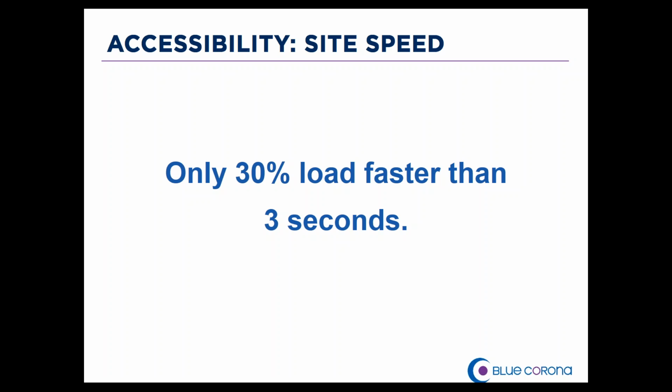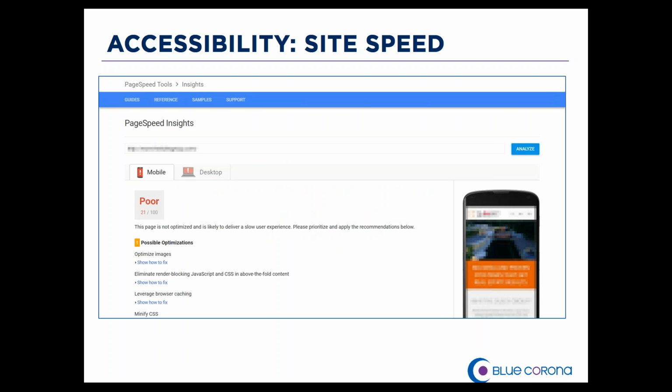So how do you measure this, right? How do we start to get an understanding of how fast you're loading? If you're brand new to this and you've never tested your website before, the best place to start is by using Google's PageSpeed Insights tool. It's incredible to use. If you Google PageSpeed Insights, you'll get a little tool like this. You put your URL on the top, you click Analyze, and you're going to get some results.